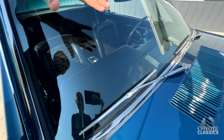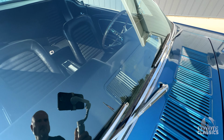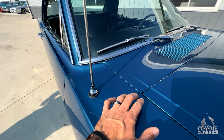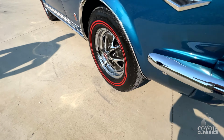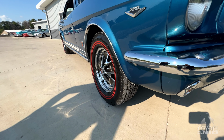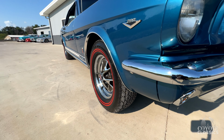There are no cracks in the dash pad, and we'll get to it in a minute when we get inside, but I love how they carried that turquoise color throughout the dash and steering column. Just really finishes that interior off beautifully. The car really has everything going for it. Back of the hood lines up great on the passenger side as well. I love those BFG red lines, and they are a radial, you guys. So this car runs and drives awesome down the road, but you still have that old school look with these red lines.